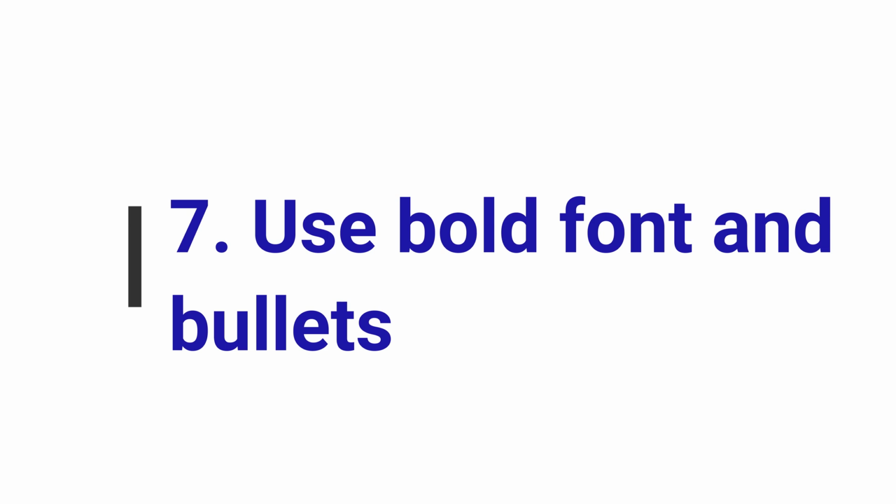7. Use bold font and bullets. When you list your work experience, put the company names and titles in bold font, and then write 2 or 3 of your job experience with bullets for each company you worked for. By doing so, you can make your resume look more organized and professional.